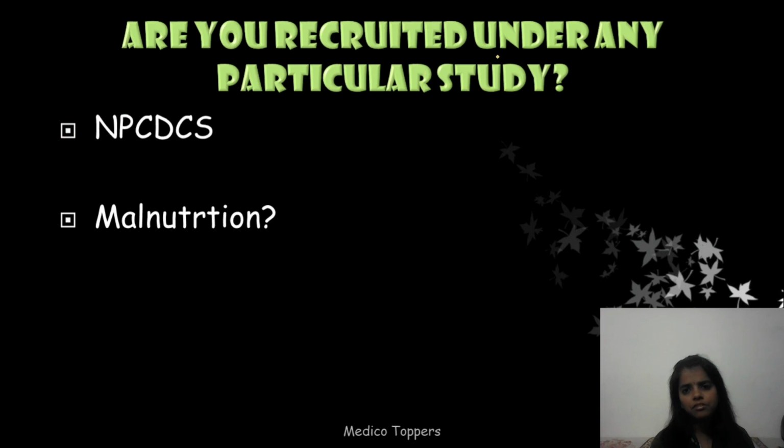Sometimes in your recruitment for SRF or JRF, you might have been recruited for some particular study which they used to mention in the notification itself. For example, previously there was the NPCDCS project going on, and that was mentioned in the notification. In that case, you should have clarity regarding this national program and what are all the conditions they are dealing with. You should know the goals, you should know the objectives, and you should have clarity on these things before entering into the interview.